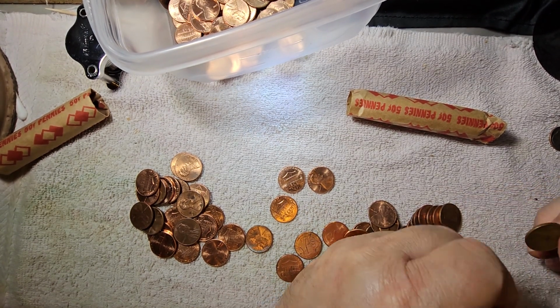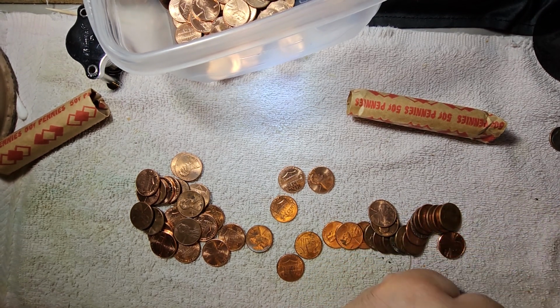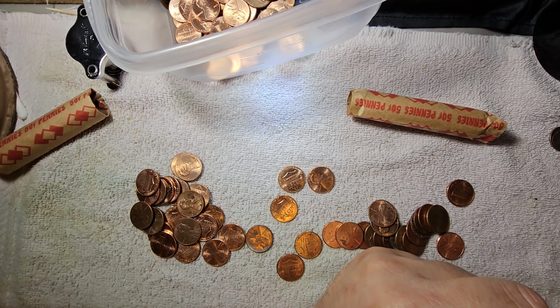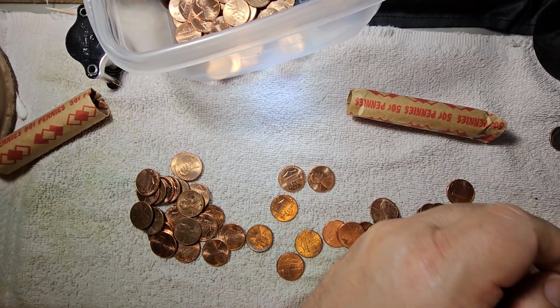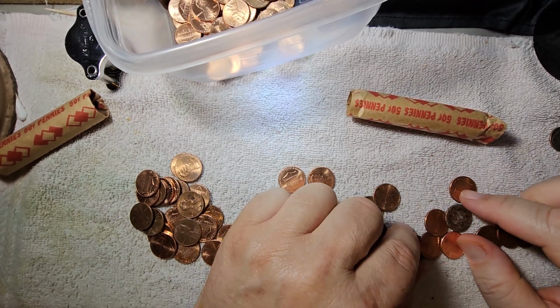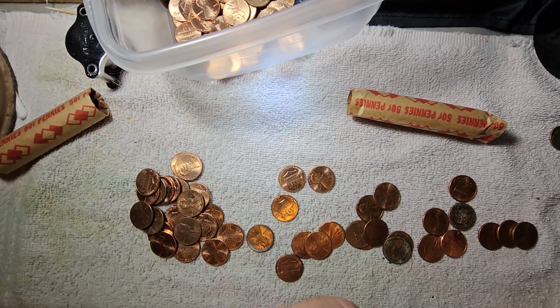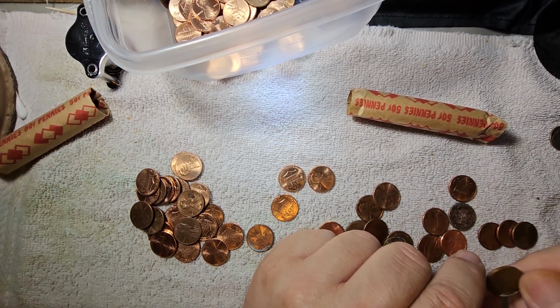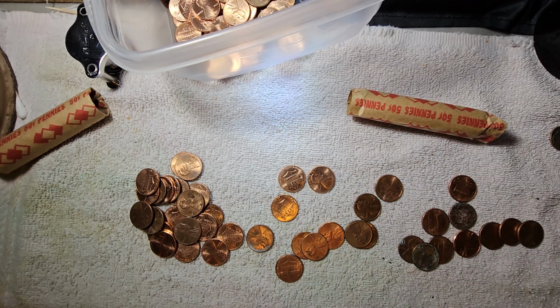'77, '82, '95, '81, it's got a little bit of green on there, that's a copper turn. 77, this one is turned green. 77, nice luster, we can use that as probably an upgrading album. 75, I'm looking for the shield of the memorial.